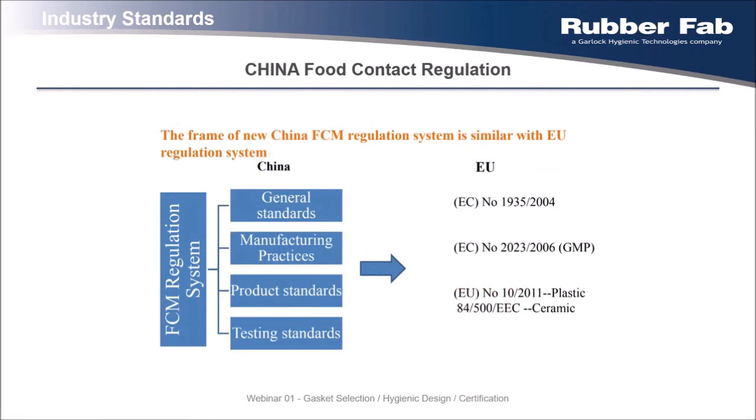I want to also talk a little bit about the China food contact regulation, and what you can see right away when you compare those two regulations next to each other. You see that both of them are framework regulations, and that the China food contact regulations are patterned after those of the EU. So for example, we have the framework regulation EC number 1935, and we also find general framework standards on the China side. In the EU we saw that there's an EU regulation for good manufacturing practice, number 2023 of the year 2006, and also on the China side we find regulations that cover specifically the manufacturing practices.